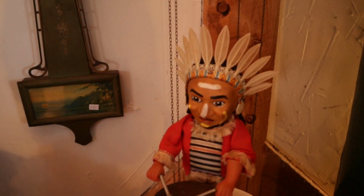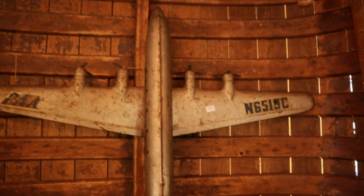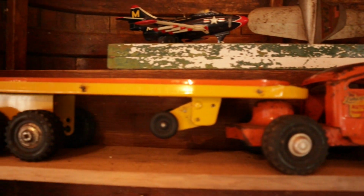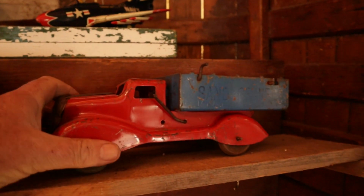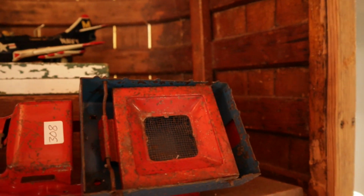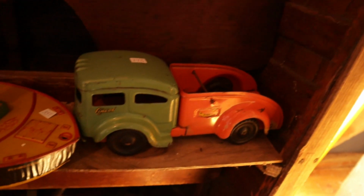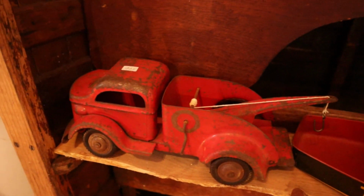Crazy Indian drummer. Had one of them when I was a kid. And we have another giant Marks airplane there. A couple of small ones. Another Lincoln Transport here. Here's a neat little construction. I think it's a Marks with the gravel sifter. Sand and gravel truck. Another Lincoln, an old tugboat. Another Lincoln tow truck.